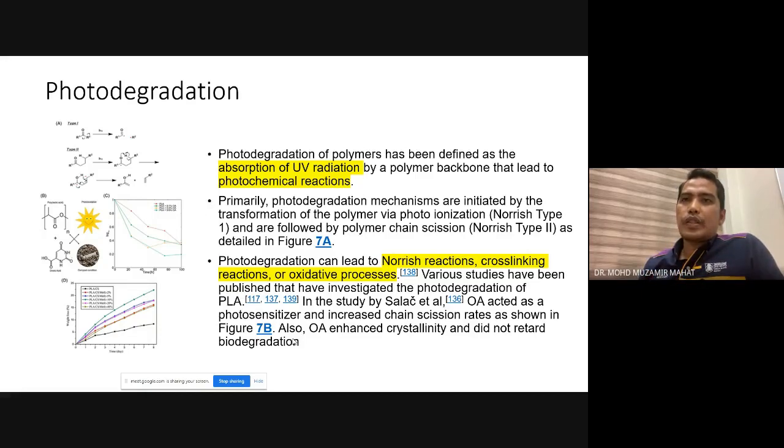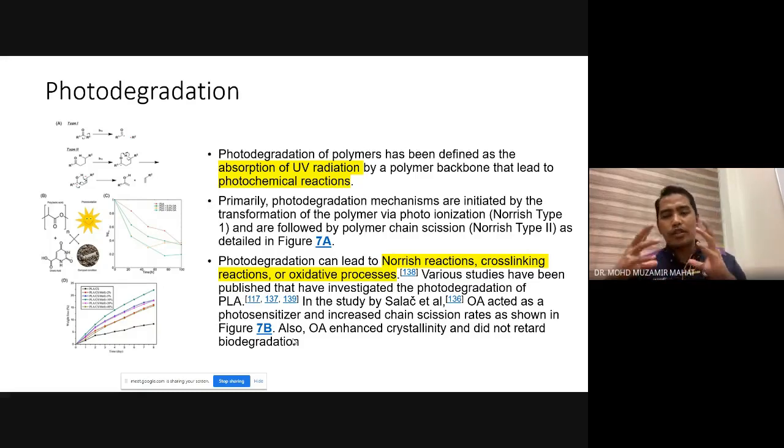Because crystallinity is important for the integrity of the strand. Okay, but in this case, OA did not retard the biodegradation. So it means that the biodegradation can happen, but the challenge here is to ensure the OA is sufficient to cross-link the polymer, giving a good strength, but will not degrade it quickly. So some sort of further study is needed to ensure that the integrity of the strand is maintained and sustained after a certain period.